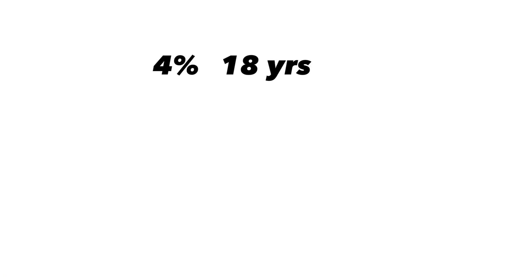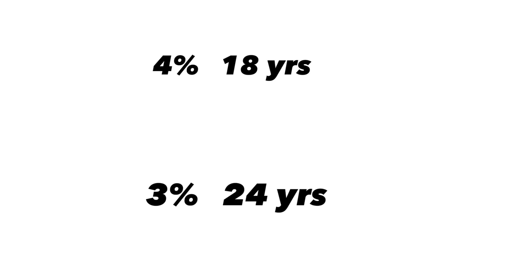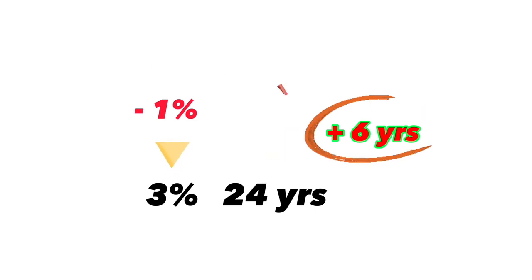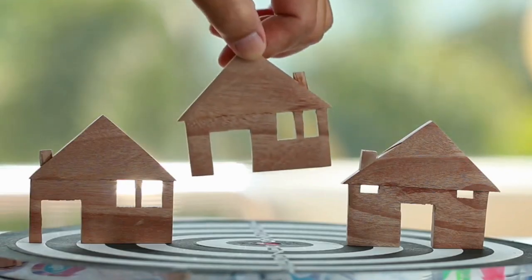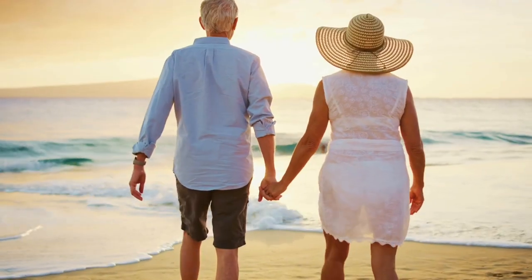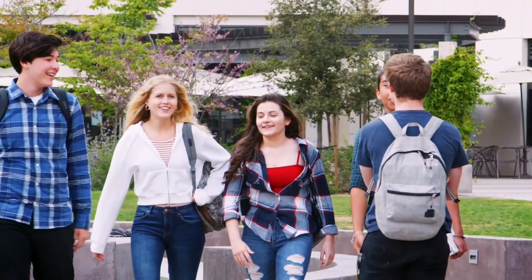Let's keep the 4% here and compare to 3%, which takes you 24 years total, 6 more years than the 4% to double your money. This is only 1% less rate of return, but it's 6 years longer to double your money, and it's a pretty big difference right there. Imagine you have to wait 6 more years to double the investment money that you're counting on for your next investment, retirement money, or your kids' college, whatever it might be.